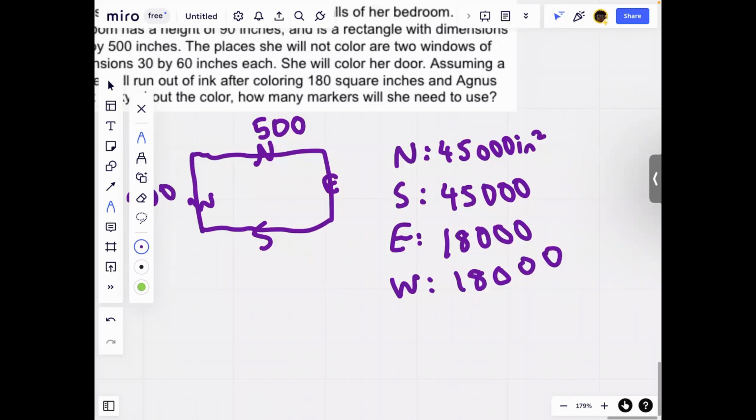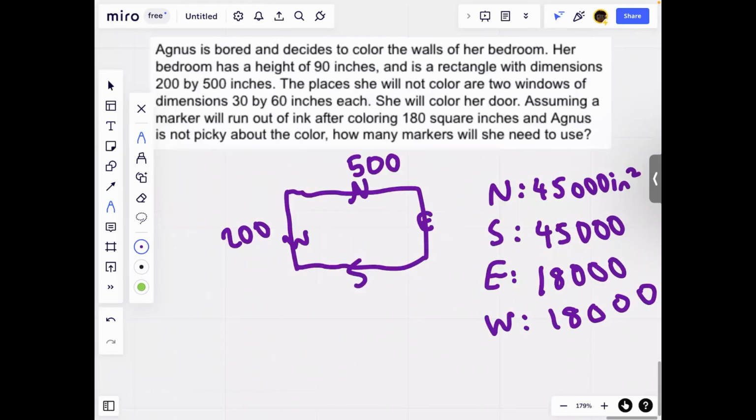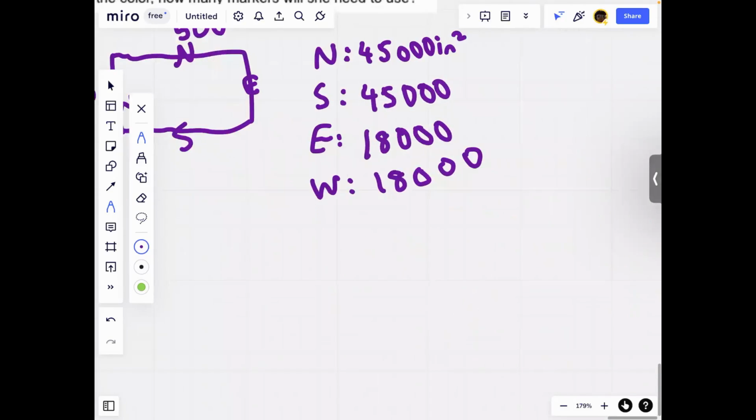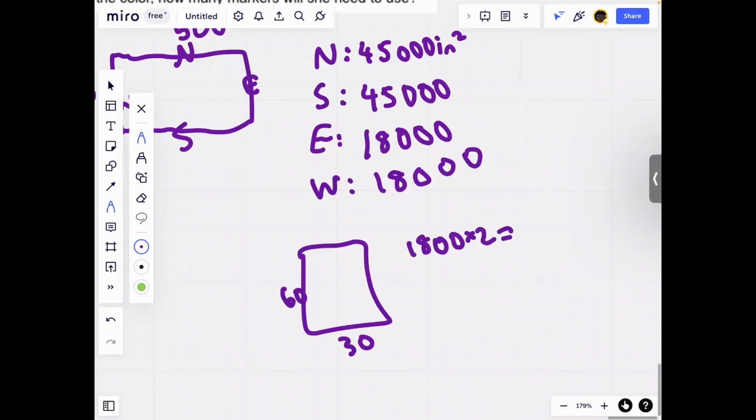So the windows are each 30 by 60, and there are two of them. So each window is 30 by 60, which is 1,800 square inches, and times 2, that's 3,600 square inches total.